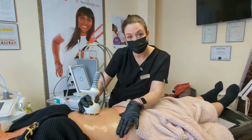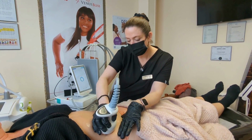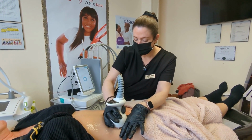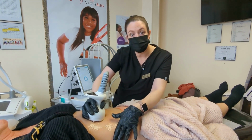People have been getting really good results with this treatment, and it feels kind of like a hot stone massage. It's not painful, but it is effective. It's important to make sure that you do it consecutively, meaning once a week for 6 weeks.